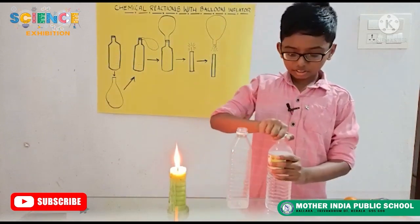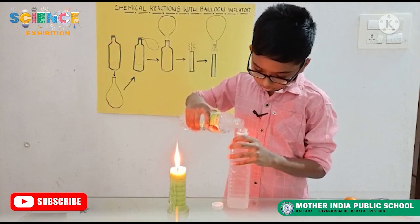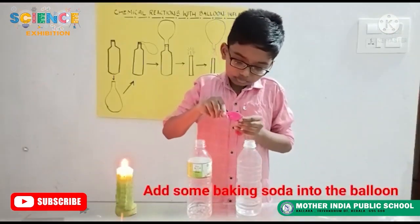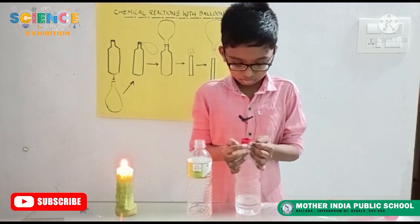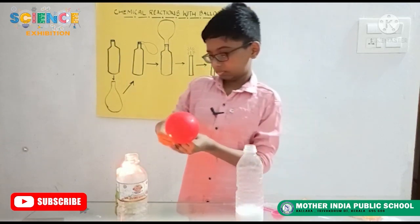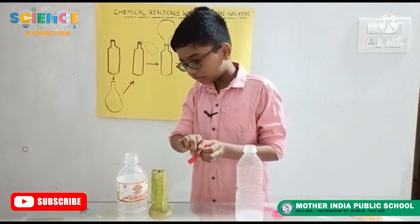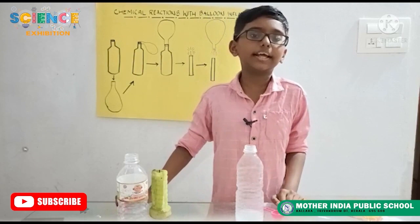First, I will add a little vinegar into this bottle. I am adding some baking soda into this balloon. Stretch the balloon over the bottle. Wow, look here. This balloon is filled with carbon dioxide. Let's light a candle. I am opening this balloon. What happened? Wow, the candle light has gone out. In this, we understood that carbon dioxide is a gas that can extinguish fire.